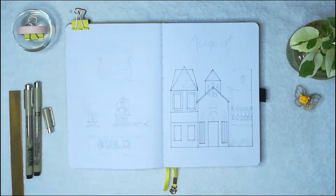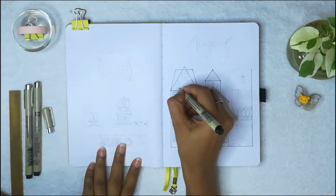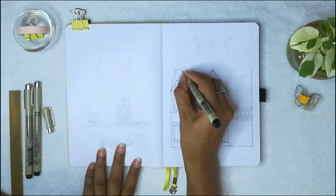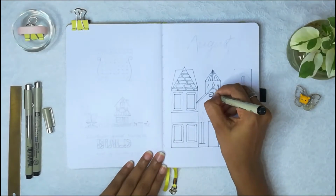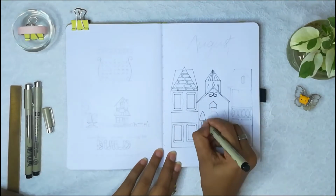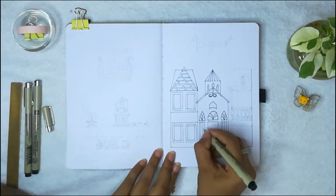And this month's theme is going to be the buildings. Yes, I said it, the buildings. I don't know if you are excited or not, but I'm really excited because during the research time, I came across a few quite interesting interior and exterior designs.